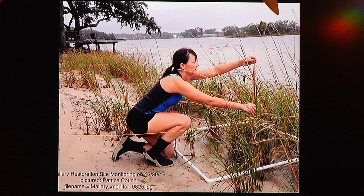What about this picture here? After it's planted, we go back and take measurements. So here I'm doing the post-installation monitoring. I'm measuring the height of the plants, the percent cover, and the number of shoots that have grown on a transect. So this is that little marine biology stuff you learned at West Florida, right?